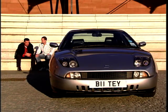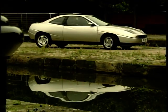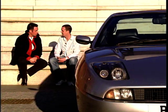Let's find out what Darren thinks of the Fiat Coupe. All right, Darren, the last one today is the Fiat Coupe, something you were really looking forward to driving. Just recap what you thought about it performance-wise. Performance-wise, I think I was a little underwhelmed by it. It was believed to have about 160 brake horsepower, but to be honest, it felt like a lot less. I was really expecting more when I put my foot down.